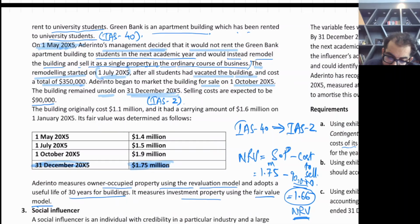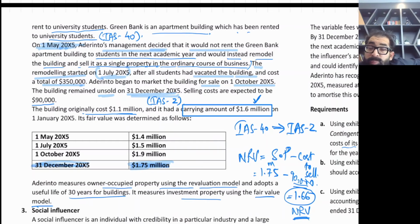Don't forget this thing, that the original cost of the building was 1.1 million and it had a carrying amount of 1.6 million at the date of change in use. Okay. So we were already at 1.6 million on 1st July X5. So we will shift from 1.6 to 1.5. See, this is the fair value at the change in use date.